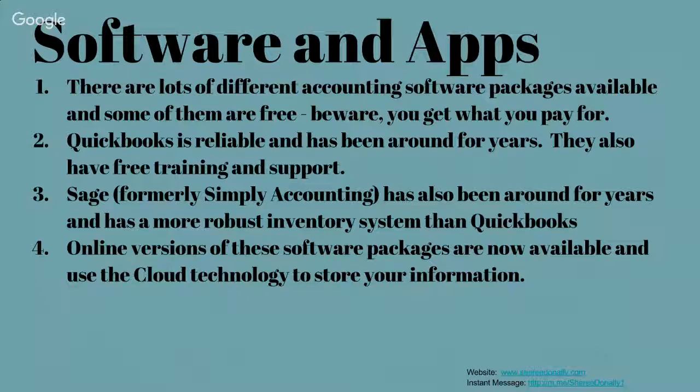I recommend you use QuickBooks, as it's reliable and it has been around for years. They have a lot of free training available for the users, and they have support. Also, one of the features with QuickBooks is that you can connect with your accountant on there, so that your accountant can see your books from their office, as long as you're doing this online.